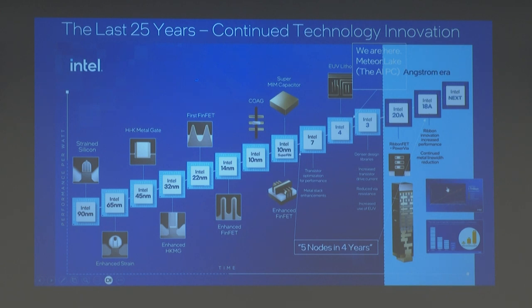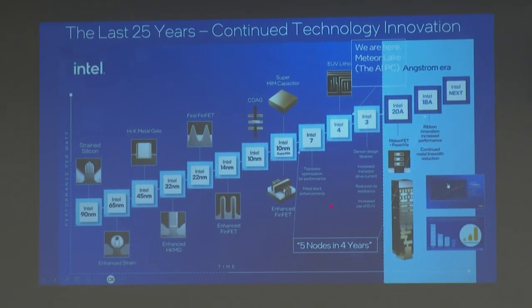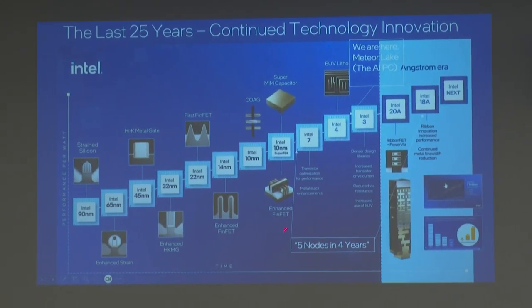I just want to point out here, I'm over on this left one. This is where we are on this chart. Two years or so ago, we announced this audacious goal to deliver 5 technology nodes in 4 years because we had fallen a little behind. We had made some decisions that affected our ability to deliver the 10 nanometer technology node on time, and so our competition has caught up and passed. Our CEO said, we're going to catch up and be extremely aggressive. We're going to deliver 5 nodes in 4 years.